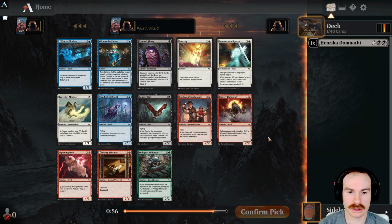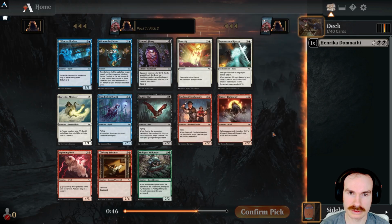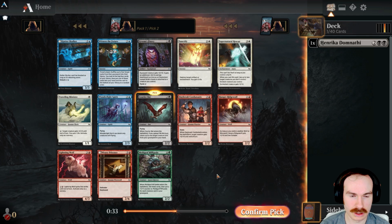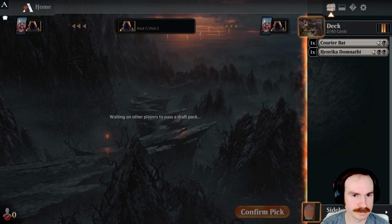All right, follow-up pick. What is the strongest card here? Well, Courier Bat stays on color with Henrika and technically has synergy with it because you can gain life with Henrika. Strongest card in the pack. Gutter Skulker's pretty good. Nothing in red is screaming at me, but Courier Bat seems like a pretty justifiable pick here. Keeps us in black, is very playable, and can get Henrika back when she unfortunately dies. So let's do it.